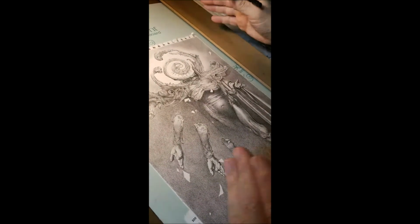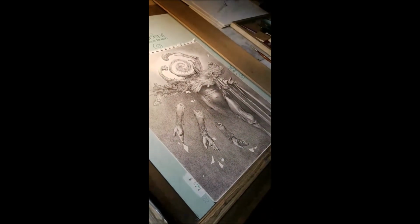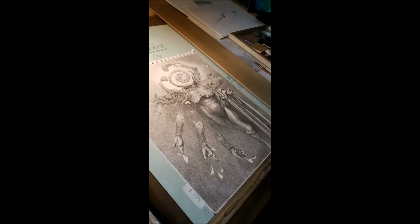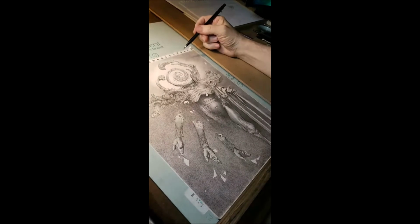The actual drawing, this is probably 11 by 14 or 12 by 14 paper. And I want the painting to be like an 18 by 24 or 18 by 36. Gotcha. So it'll be larger.